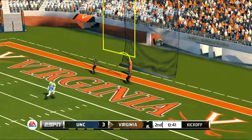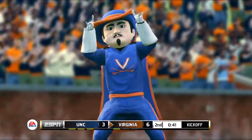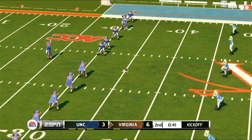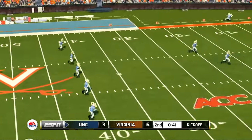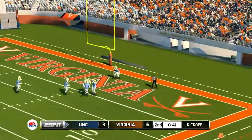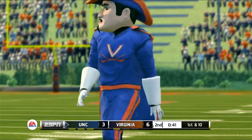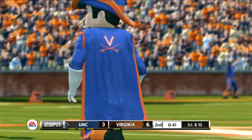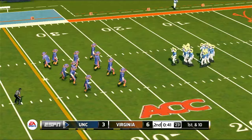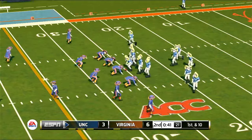It's up, and the field goal is good. And it looks like they're ready for the kickoff. He sends this one deep. And they can forget about returning this one. In a game that's this close, you can't afford to waste possessions.